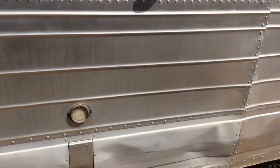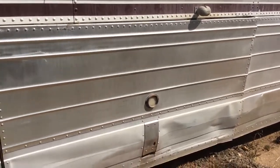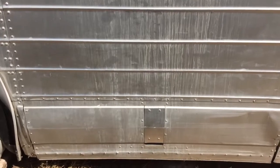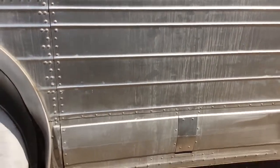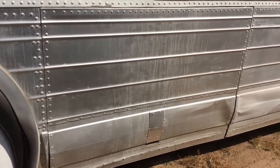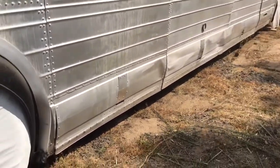Up underneath here, actually, there's a central vac system, so it's actually got an onboard vacuum system. Underneath here is all your plumbing. I do believe that it holds, I want to say 150 gallons total of clean and gray water, and then it's got a huge propane tank in it.